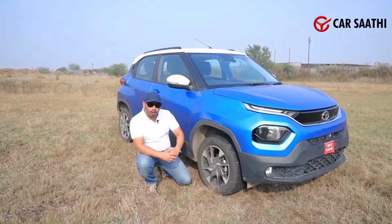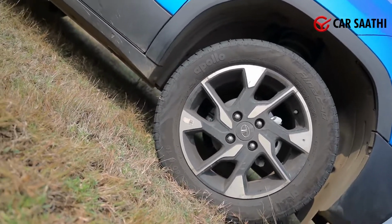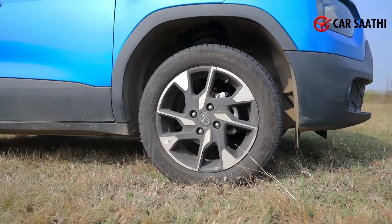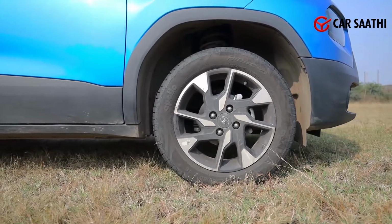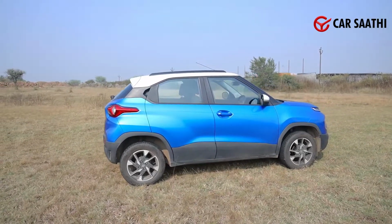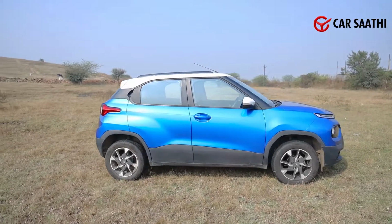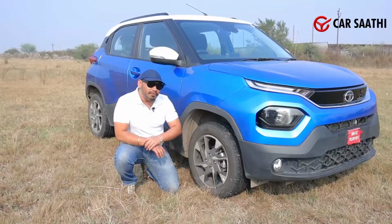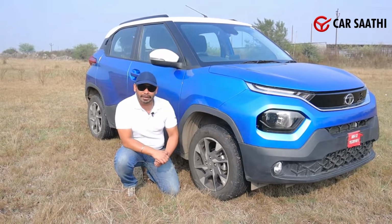On the lower half of the car, it is shod with 195/60 R16 Apollo Alnac 4G tires. Now this is the top of the line variant. The lower variants get 15 inches, 185 section tires. This has 16-inch alloy wheels that are diamond cut. It's a combination of silver and black. It looks really snazzy, really good. The only problem here is that they don't fill out the wheel arches that well. I wish there was a bigger tire size, but you can't complain for this segment.